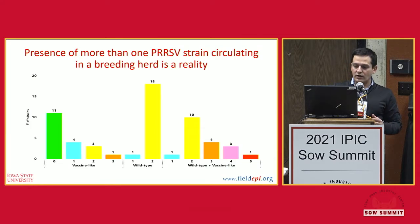And among those that had multiple strains going on, there were all different combinations: wild types with vaccine virus strains, or recombination between those two, recombinations of wild types, recombination of vaccine and or wild type with vaccines. And so that's a reality, right?